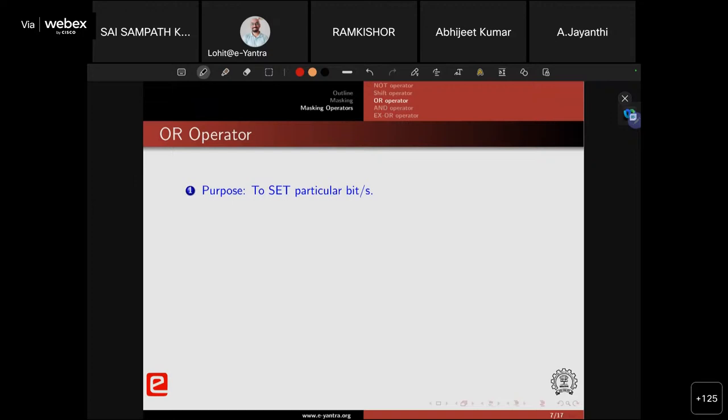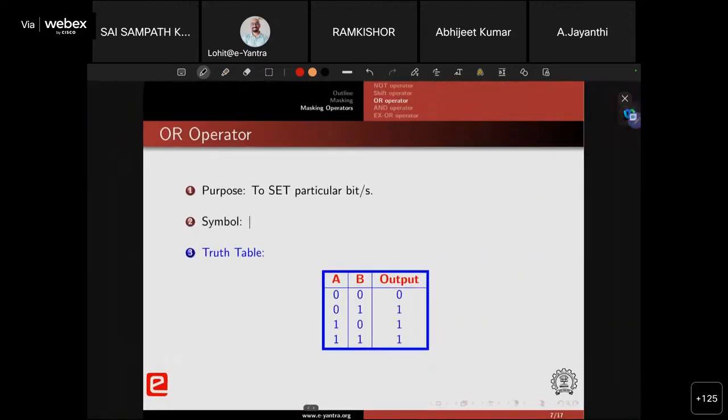Moving on to the OR operator, as we saw earlier, it is used to set a particular bit. This is the symbol that is used, and this is something called a truth table. Assume that this is the previous bit value, and suppose the previous bit value is 0 and you want to set that particular bit. So you will be ORing that bit with 1 and the output received will be 1. Suppose the previous bit value is 0, but you are not aware that it is already 1, and you want to set that particular bit, you'll be ORing that with 1. And the truth table for the OR operator is 1 OR 1 is 1.